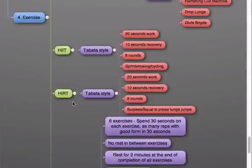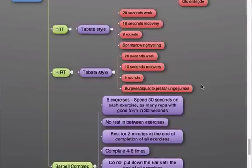Our HIIT is high interval resistance training. So basically it's the same thing. We can do it Tabata style, except the exercises we want to do are resistance. So we can do some burpees, we can do some body-based resistance, or we can use a barbell and do some squat to presses, or another bodyweight one like lunge jumps. So we do those on the other days when we're supposed to do our HIIT pre-exercise.